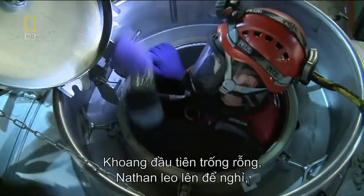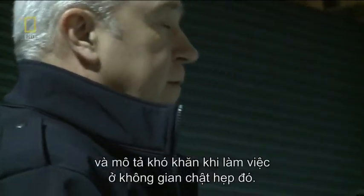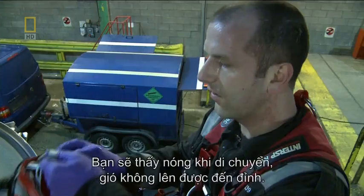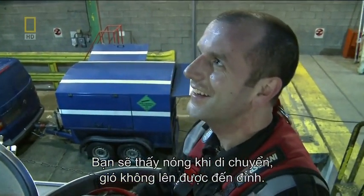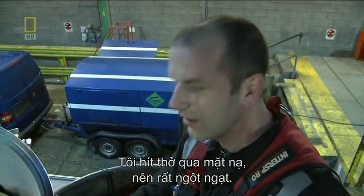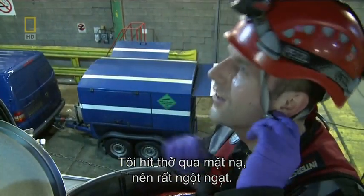The first compartment is emptied, and rummager Nathan comes up for a break and describes the difficulties of working in such a confined space. It's very warm once you get going, because there's no breeze going over the top. I'm breathing the air straight through the mask, you see, so it doesn't cool down. So yeah, it's quite warm.